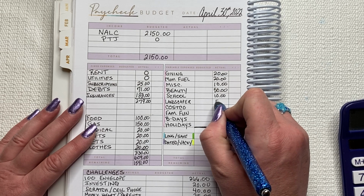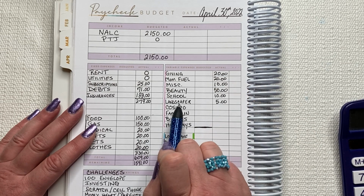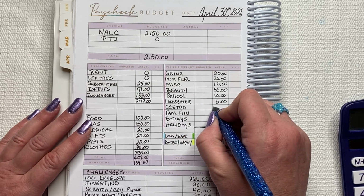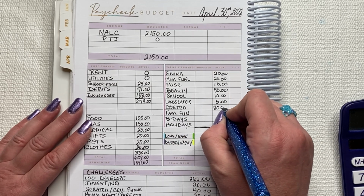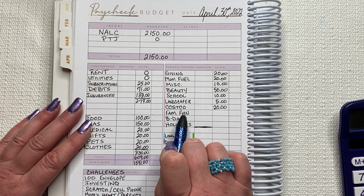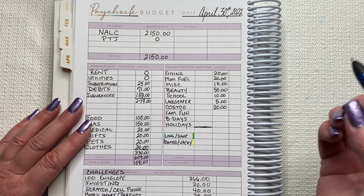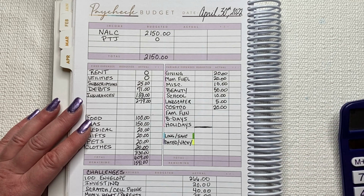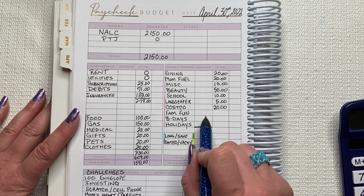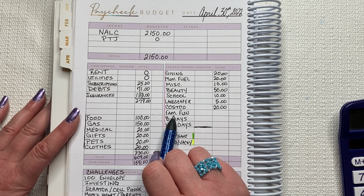Landscaper is for my parents' property. We're gonna put $5 in there. We are a couple months ahead on this, so I only need about $5. Costco, I'm hoping to hold off on a Costco run until after we move. I'm going to put 20 in there. And then, like I said, hopefully our paper towel and toilet paper can last till after we move. I would hate to buy all that and then have to move it. So hopefully we can do that, make it last.